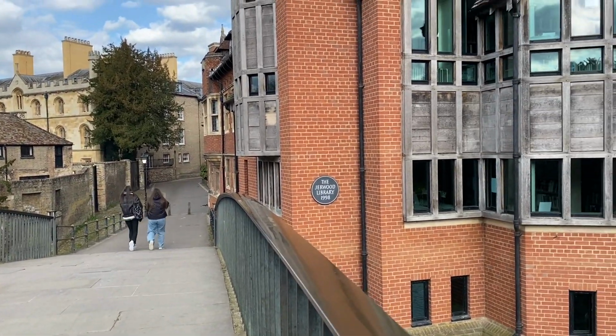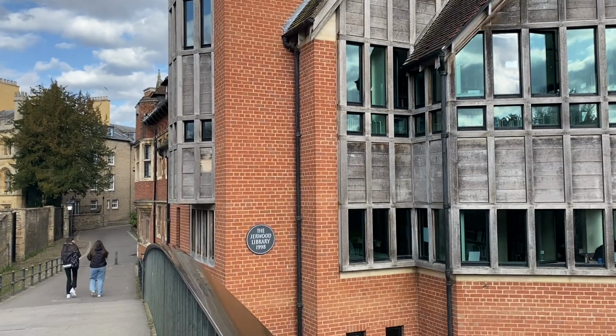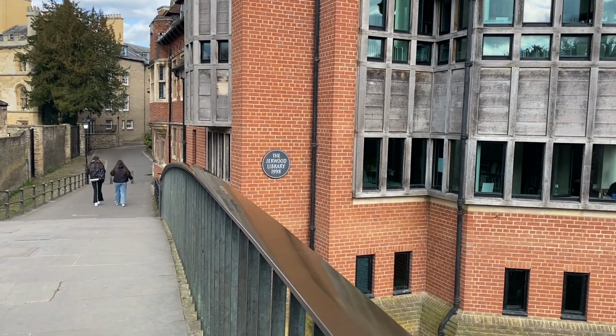I think it's a library. Because I can see books. Well, they have to be quiet.